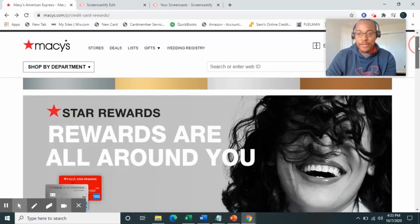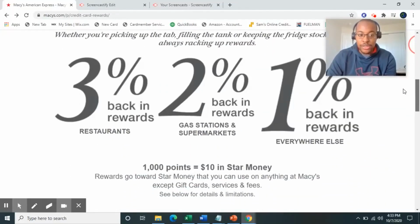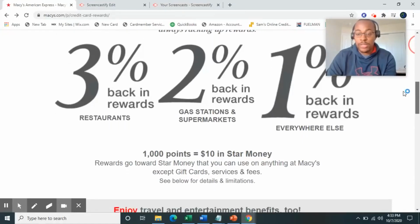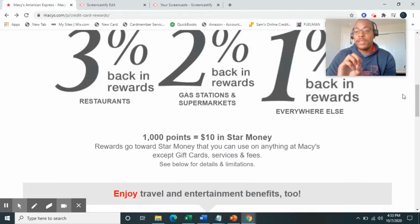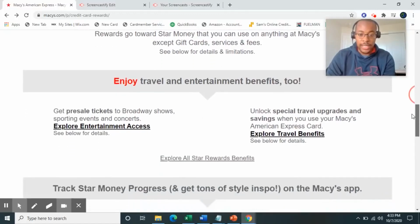Here we have a very, very happy shopper, right? And as I mentioned, the 3% in restaurants, 2% gas stations, supermarkets, 1% everything else. And remember, the points you earn are redeemable only at Macy's. So just keep that in mind. It's not like cash back where you can get it to your checking account or anything like that.